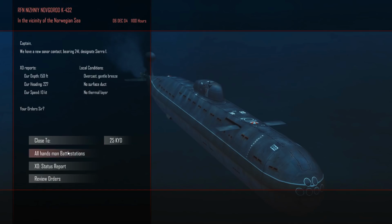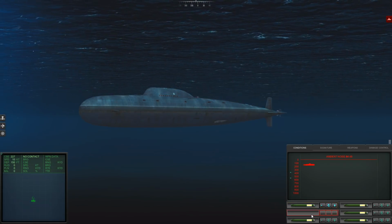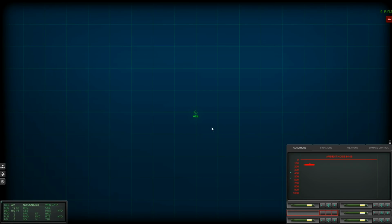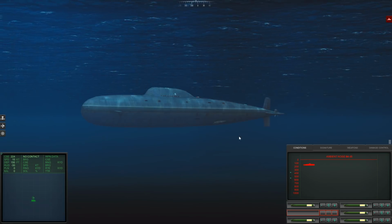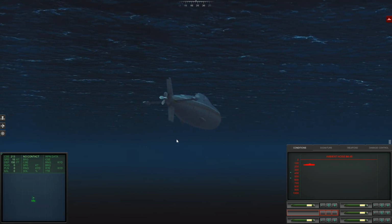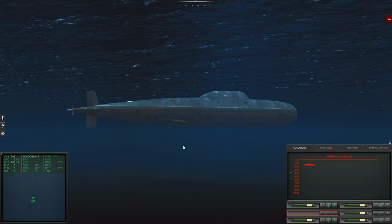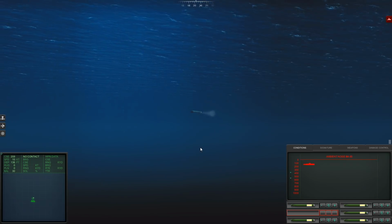Yeah, here we go, fighting. 10 knots. New contact bearing 241. What do we have? Reload tube 2. 241. That's sort of where we're heading. So we won't be able to... Well, see, I have this habit of trying to sail perpendicular to my target in order to try and detect it with a towed sonar array.